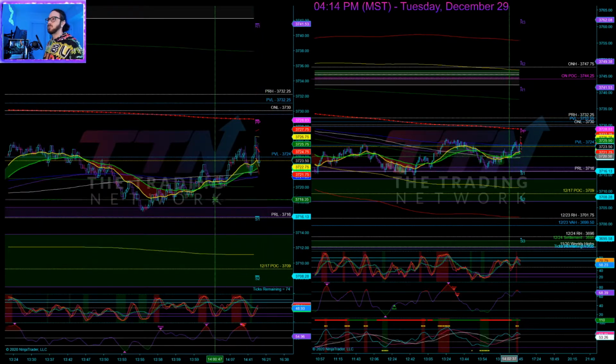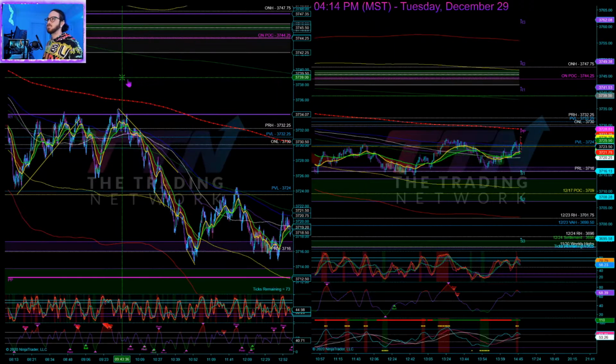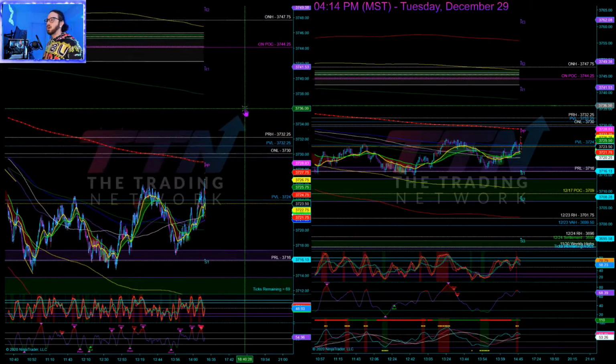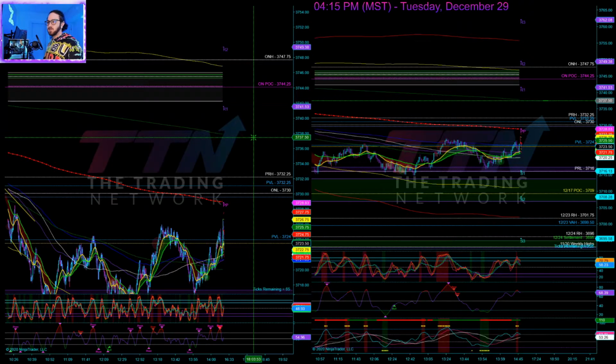What I have highlighted here is VWAP itself. You can see VWAP is red when price is below VWAP, which we have been for quite some time, and VWAP is green when price is above it. So my targets were the next higher VWAP levels. A little bit different at the moment.